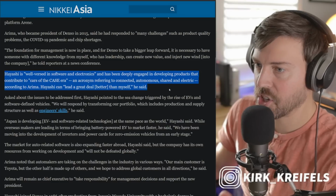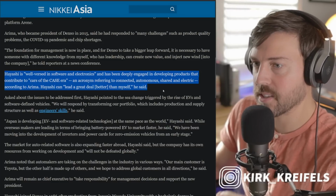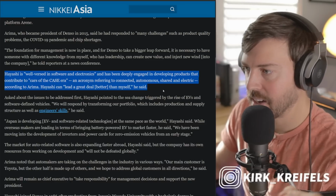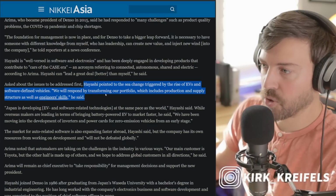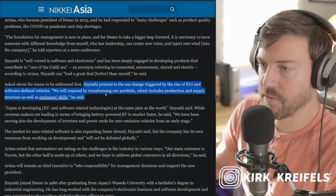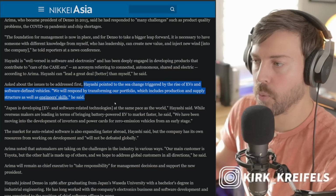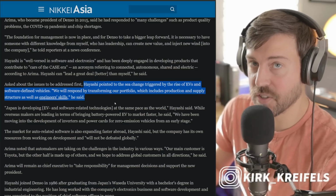The new president, Hayashi, is well versed in software and electronics, and has been deeply engaged in developing products that contribute to cars of the CASE era, which means connected, autonomous, shared, and electric. Hayashi pointed to the sea change triggered by the rise of EVs and software-defined vehicles, and said, "We will respond by transforming our portfolio, which includes production and supply structure as well as engineers' skills."